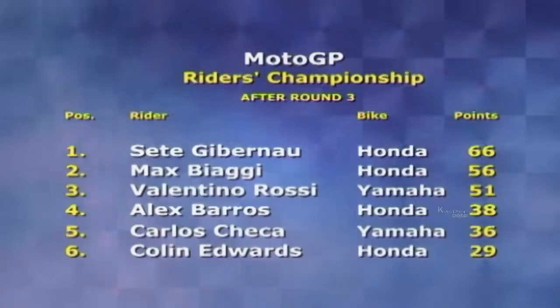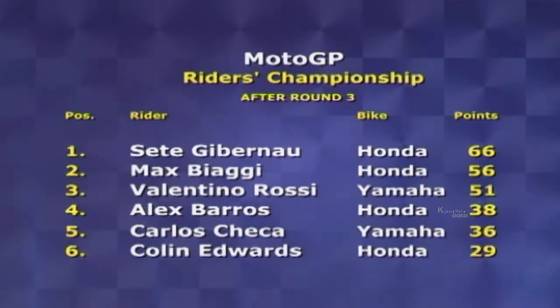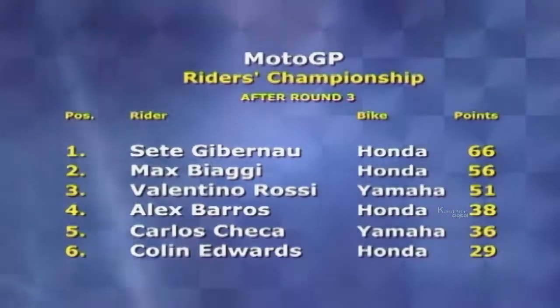Honda riders claimed 1st, 3rd, 5th and all the alternating places down to 13th. The year is looking increasingly like going to Sete and not Max.